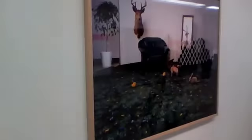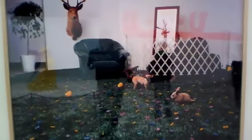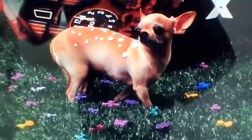Still at the art museum in Seoul. Chihuahua. Wooden rabbit. Deer. Deer head. Chicks. It's a little nerve-wracking.